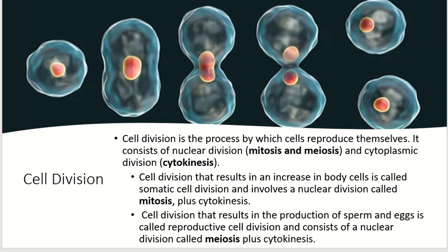So now we need to talk about cell division, how a cell is going to be able to divide and make more cells. Cell division is the process by which cells are going to reproduce themselves. It's going to consist of a nuclear division step, either mitosis or meiosis, and then a cytoplasmic division. This is called cytokinesis.